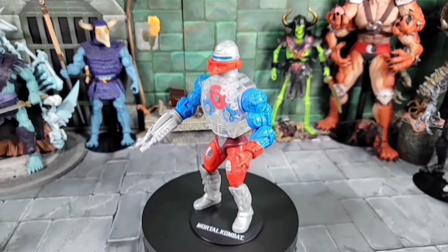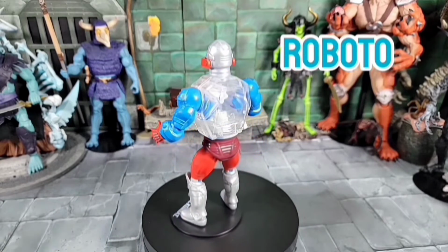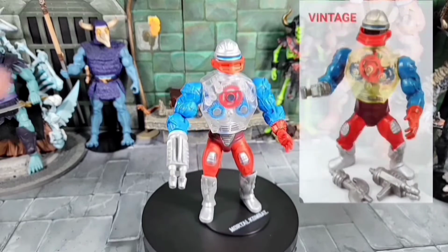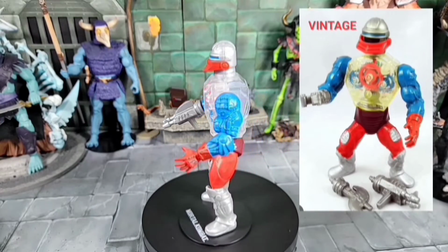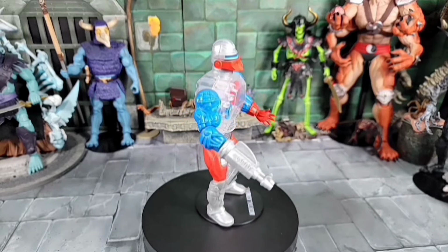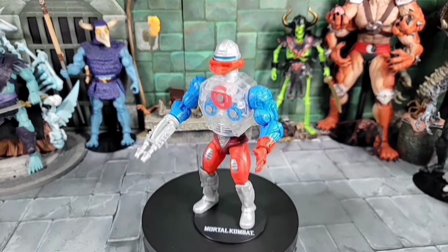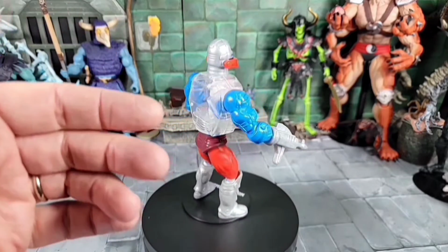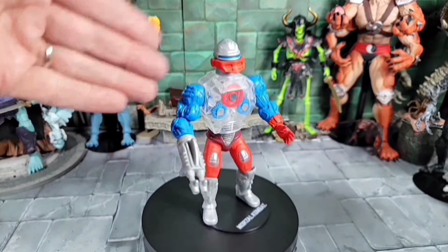So up next at number 8 for me is Roboto. Roboto is just another unique figure going back to the vintage days. I remember seeing him for the first time in Child's World hanging on a peg. I just came in to do the toy, well, we call them toy hunts now. At the time, it was just your mom would take you once or twice a month, and there he was. I remember seeing him with the wacky colors, muscles, but with some circuitry on now.